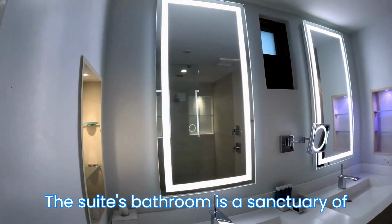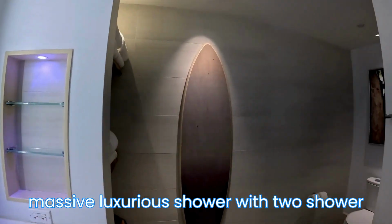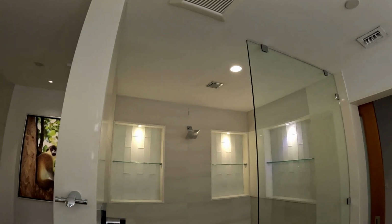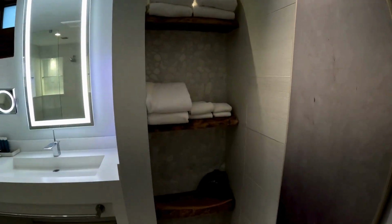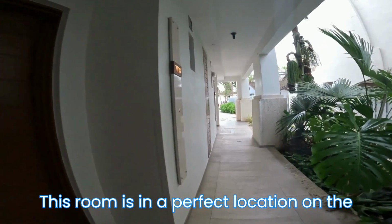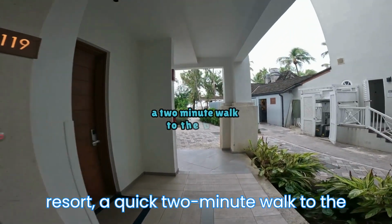The suite's bathroom is a sanctuary of its own, featuring a double vanity and a massive, luxurious shower with 2 shower heads for the ultimate relaxation experience. This room is in a perfect location on the resort. A quick 2-minute walk to the beach.